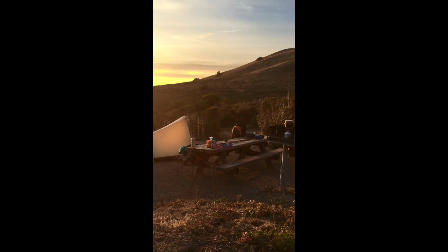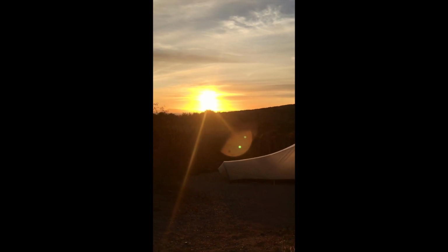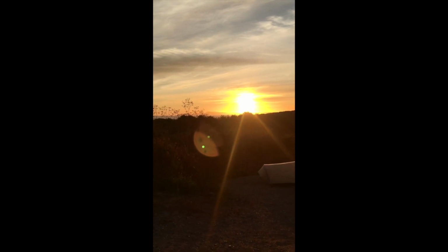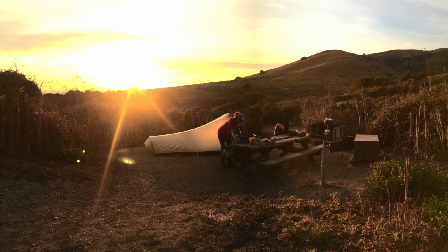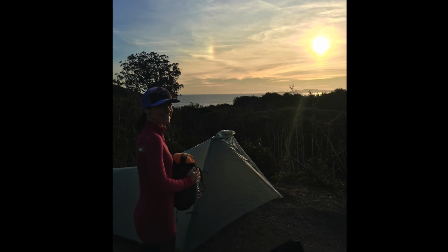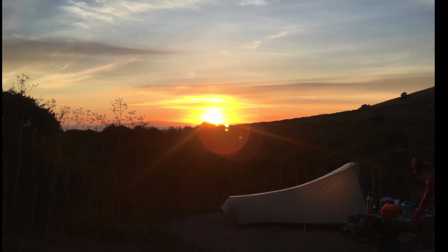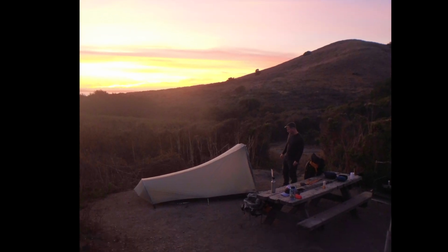As we were finishing up dinner, the sun was starting to get low, and this was where we started to realize how awesome this campsite was, and just this campground in general, the location and the solitude, just a short hike into the backcountry. As the sun got low, the sky started to turn the most beautiful colors.